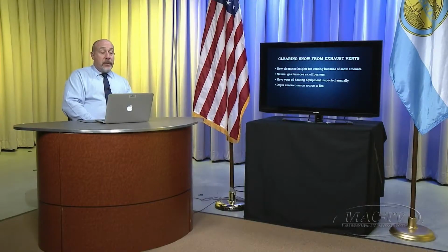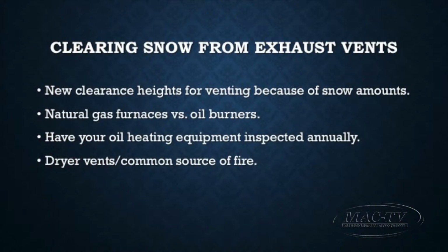Clearing snow from exhaust vents. This is something not a lot of people think about. We want to make sure that everybody knows that clearance heights for venting have changed over the years because of snow amounts, and I believe it's 30 inches off the ground for oil, and I think it's a little bit higher for gas. I'm not really sure. You can call our department to find out what the exact height is, but most new installs now that are required to be up to code have a certain clearance from the ground that they're supposed to be without any obstructions.